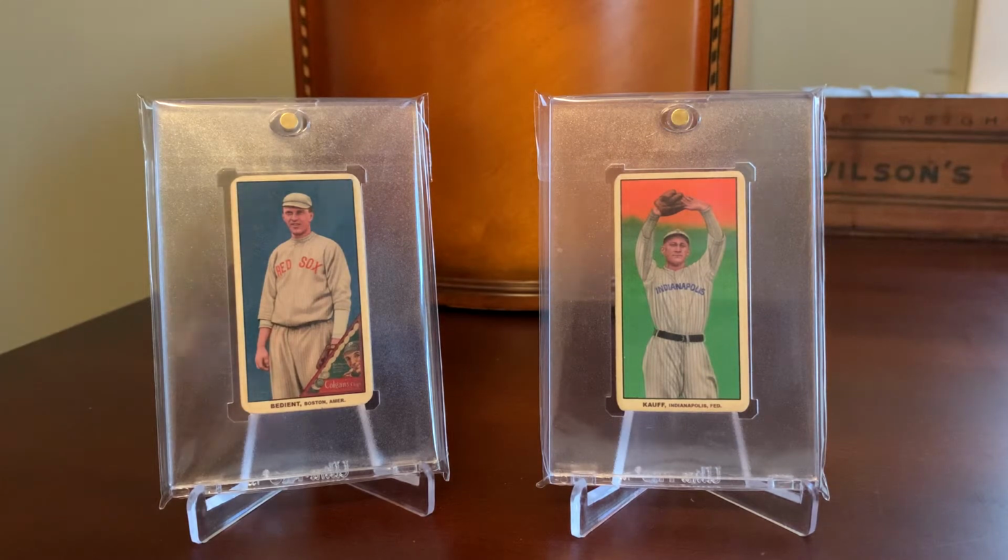So what you're looking at in front of you there are quote-unquote T206 cards. But if you're a T206 collector and you don't recognize those two cards, don't worry. There's no need to go consult your checklist or any literature. Those are not official T206 cards. What these are, Helmar, Helmar T206. These are customs that are created by a gentleman out in the Midwest.